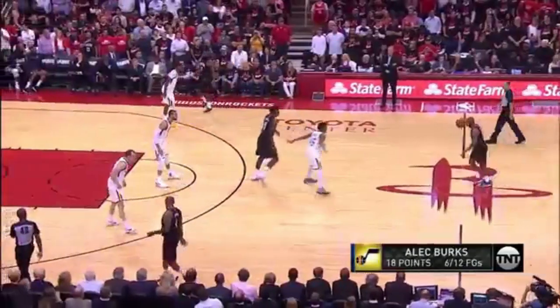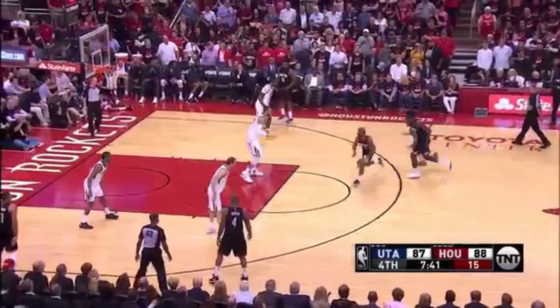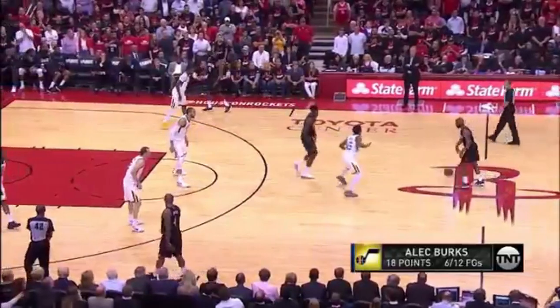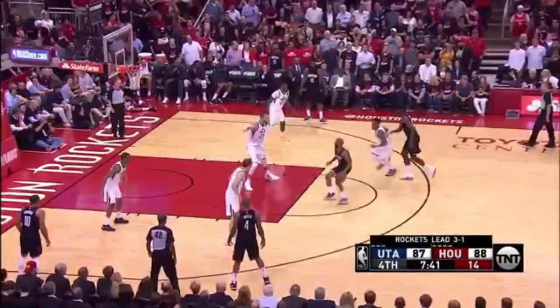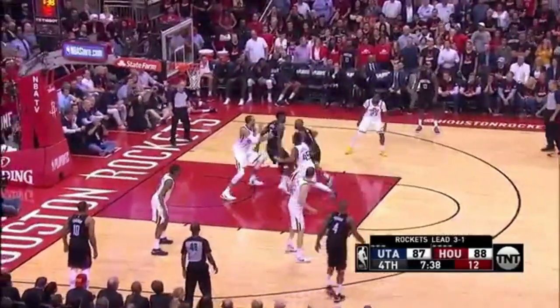First, we have a high screen and roll with Donovan Mitchell and Rudy Gobert guarding and shooters flanking. Gobert drops way back and Paul gets the screen well above the three-point line. You can see Donovan trying to fight over the screen because the screen is high enough for Chris to step into a three. What do you do when they go over?